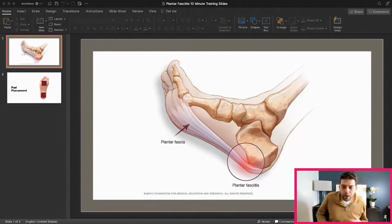So plantar fasciitis often causes a stabbing-like pain, and it usually occurs with your first steps in the morning, and as you move, it's going to decrease. This is because you're becoming accustomed to the pain a little bit, and the tissue, the fascia, is getting stretched a little, so it's less tense. But it may return after long periods of standing or when you stand up after sitting.